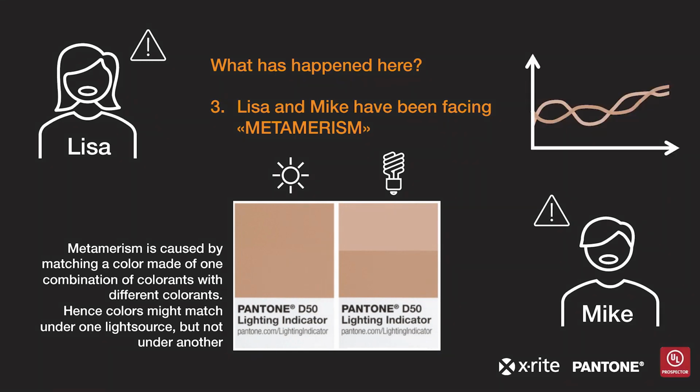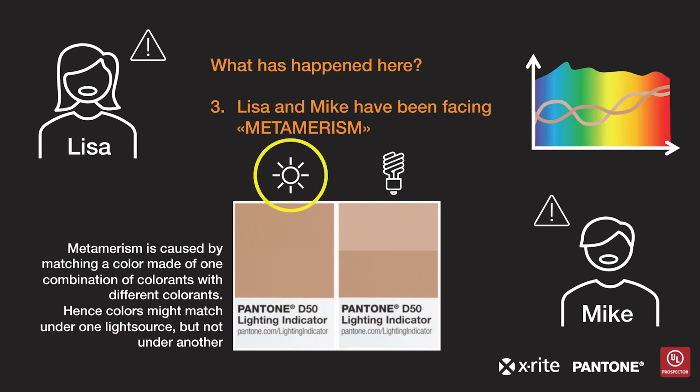On the top right here, you see two spectral curves. That's actually the fingerprint of color, which we measure with our color measurement devices, with our spectrophotometers. And you see here that, of course, these two curves are mismatching quite substantially. And now if we watch these curves under daylight, the little rainbow colors here are actually trying to mimic the spectral distribution of daylight.